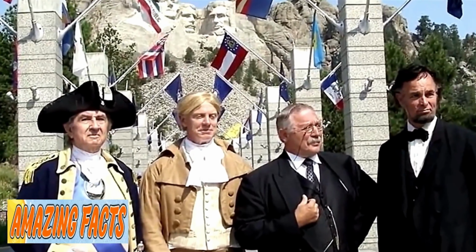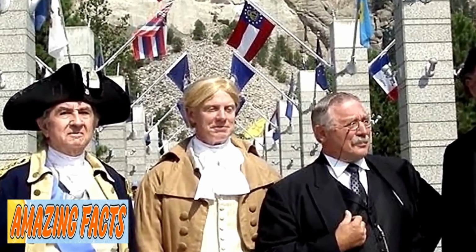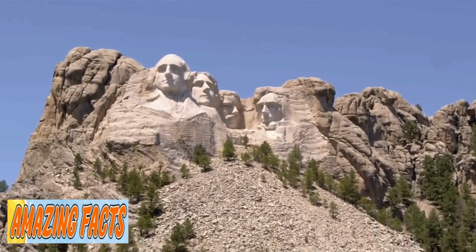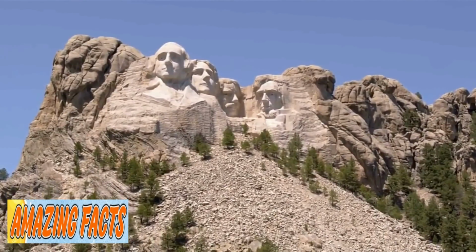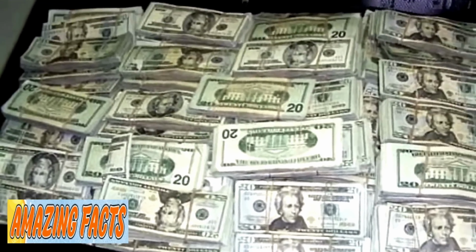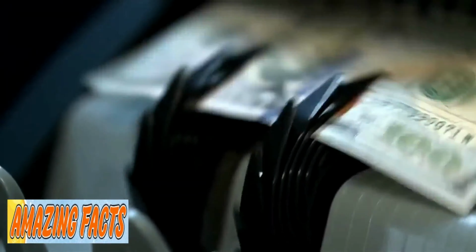So, Borglum set about choosing the four presidents he considered best representative of the nation's values. In the end, he settled on Washington, Jefferson, Lincoln, and Roosevelt. In 1927, he was ready to work. But this project wasn't cheap. The government did agree to pay for it, but it ended up costing nearly $1 million. In today's money, that amounts to about $15 million.